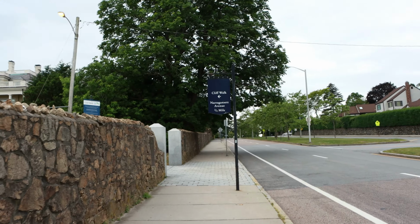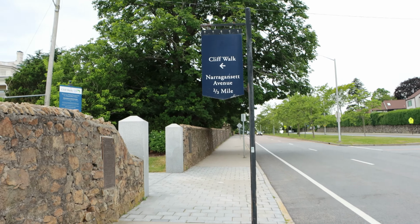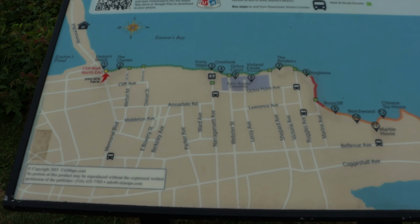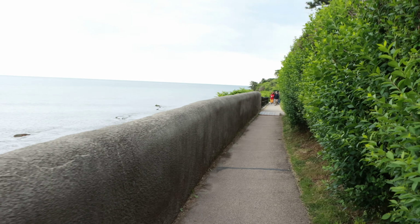The coast was beautiful. I'd never been to Rhode Island before, but I must say the architecture in Rhode Island was, I didn't like it, but I'm glad we went. We didn't finish the entire cliff walk because, like I said, it was raining that day. So we came back to Cape Cod.